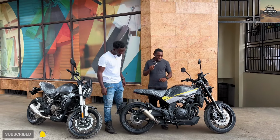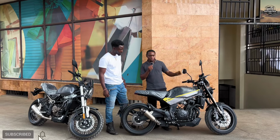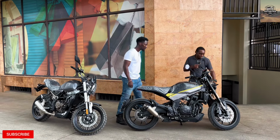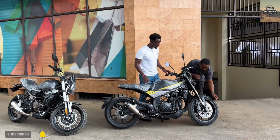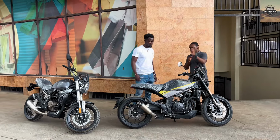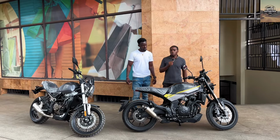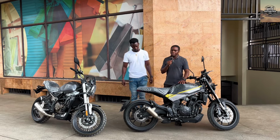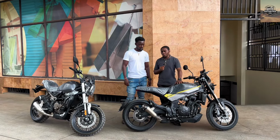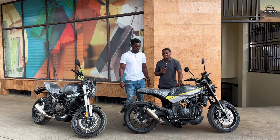And again, it has the ABS braking system. It has a good braking system on the front wheel and the rear rim on the rear wheel, and also is equipped with the double disc brake, as you can see over here. It has the double disc brake on the front, but one ABS on the side, and the rear rim also has ABS. It also has the EFI engine system, which means electronic fuel injection. So it will save you a lot of fuel too. You won't experience any hard start with this bike.